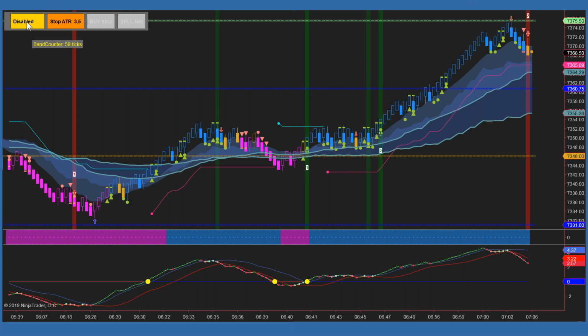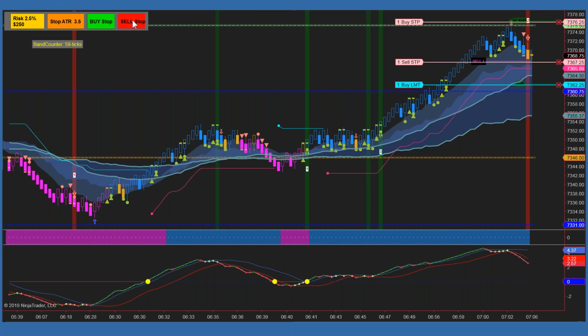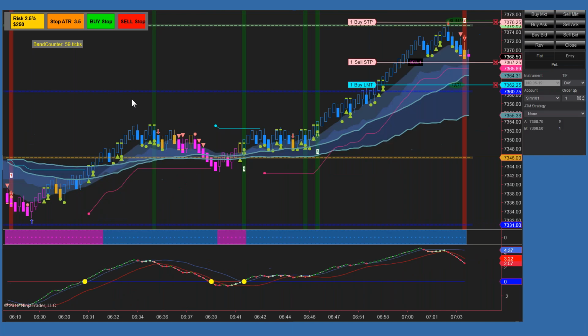Okay, there is the number two signal. And counter trend trades, folks, always, always more risky. I think I've mentioned time and again that out of all my losing trades, the vast majority are counter trend attempts.